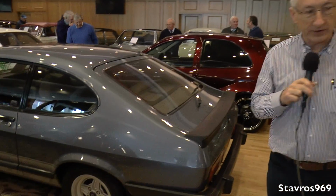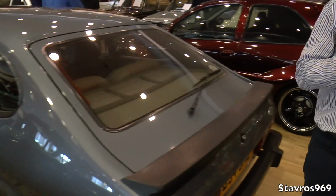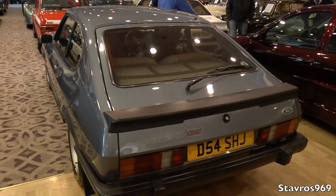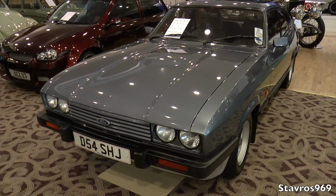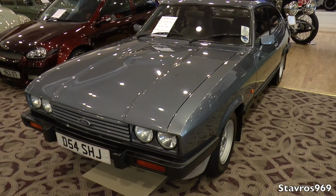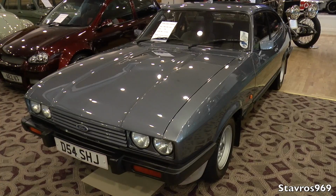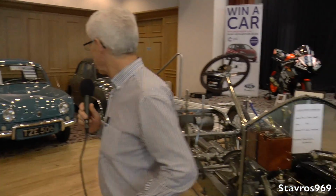So I think we'll move across to the far side here, where you'll see a Capri as you go by there, a Capri Laser. We always like to have a Capri here if we can find one, and that's the Capri Laser, 2 litre. I think you had a 2.8 last year, Bill. We had a 280 Brooklands last year. Yes, a 2.8, a 280 Brooklands. And again, it's a very valuable car.